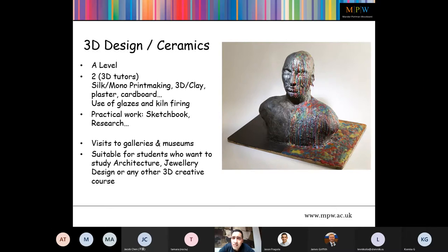Some students take it as a separate A-level. But all the art students, all the ones who take art and design, have 2 hours per week to spend creating things as well. Because, as I said before, it's really important to develop some skills there. For students who aim for architecture or jewelry design, or any other 3D creative course, it's somehow a really important subject.